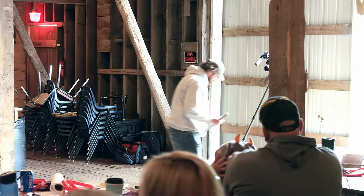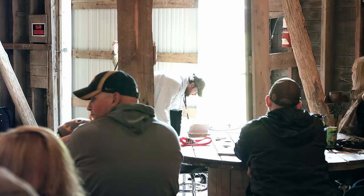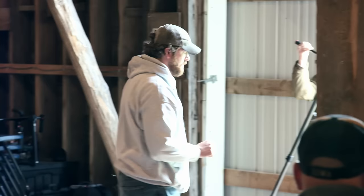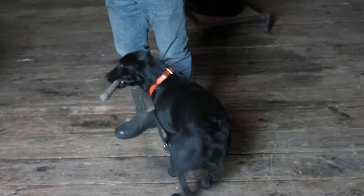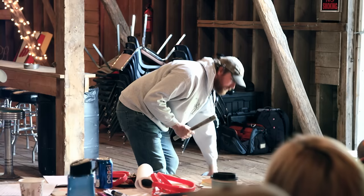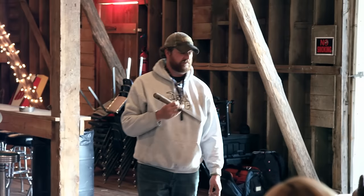Sit. Hold. Millie. Come here. Sit. Hold. Don't lean in on me like that. Hold. Dead. Good. Okay. I almost like her on the floor as much as I do on the table. Let's switch these two.